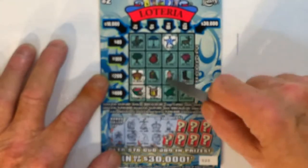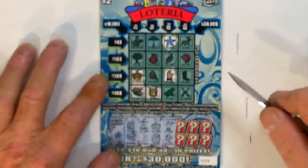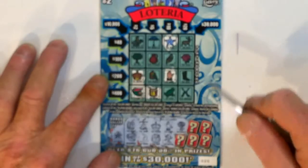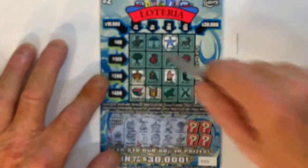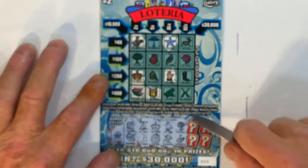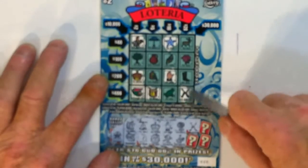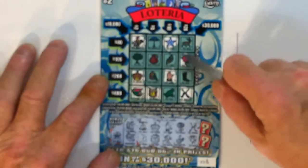The hand. Cactus. No cactus. The world. No world. Rooster. Always get a rooster. All we need is a tree for a minimal $2 win. Arrows. Here we go. Frog would be excellent. That would be awesome. A rose.